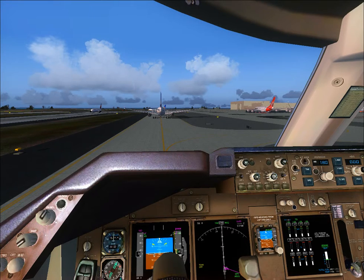Good morning, Delta 52 heavy, Charlie 5, going to 52. Delta 52 heavy, on the ground, turn right onto Charlie, hold short of Charlie 7. Okay, hold short of Charlie 7, Delta 52 heavy.